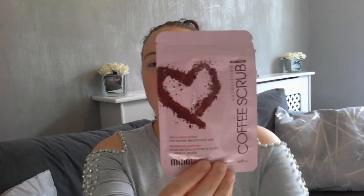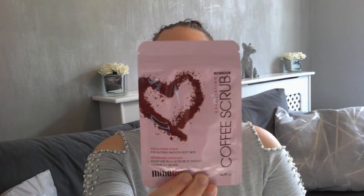So I might actually give that a go and put that in the fridge and see what it's like. Then I've already had one of these before, and I've actually still got the first pack. I think I've only used it a couple of times. But we got this. So this is the Coffee Scrub Exfoliatant. I'll bring it closer so you guys can see as well. It's lovely. I absolutely love it.